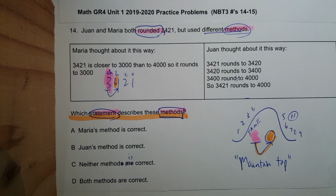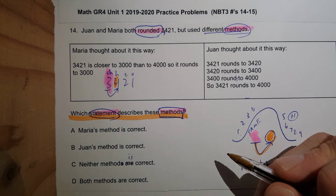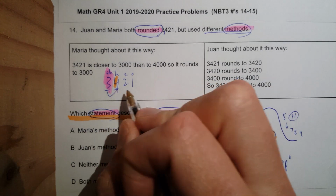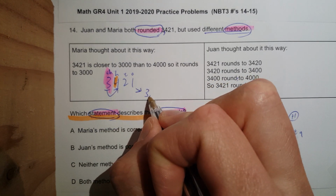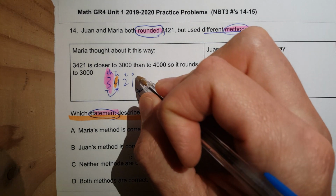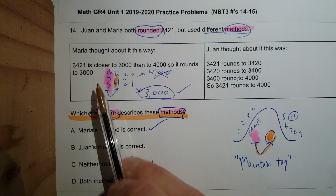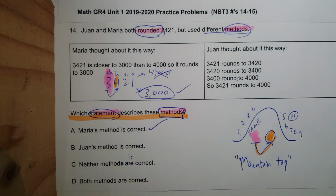And if it's a 1, 2, 3, or 4, it's going to stay the same. So this is a 4. This is closer to 3,000. So Maria's method is correct. It does not go to 4,000. She's right. And once kids get really fast at this, they just do it in their head.